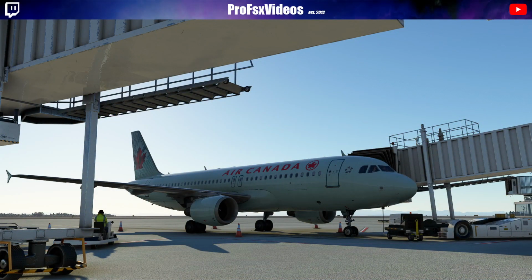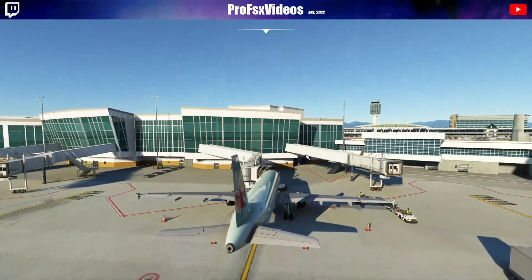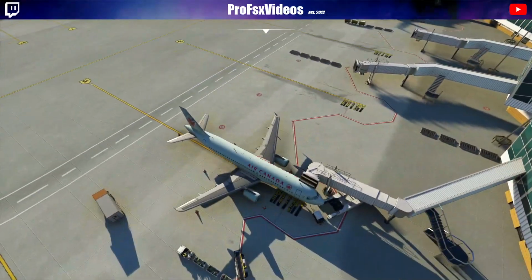Okay, we've got the aircraft loaded here at Vancouver. Charlie Yankee Victor Romeo. Again, the Phoenix A320. Call sign is Air Canada 210. So we're going to take this plane up to Calgary. Charlie Yankee Yankee Charlie. Starting off here at gate 15.